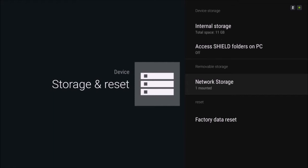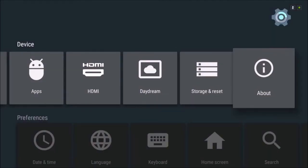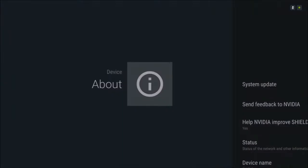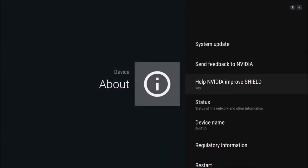Network storage, that's connected to my PC via Ethernet, so I can access my PC's files straight away for quick sideloading. And obviously there's a reset. I'm not going to press that. For the about, if I don't press the back button, I'll go to the about. We've got system update, can send feedback. I'm hoping to improve the Nvidia Shield. I don't mind doing that. They've built a good console here, and I would really like to see it develop into a bigger system.